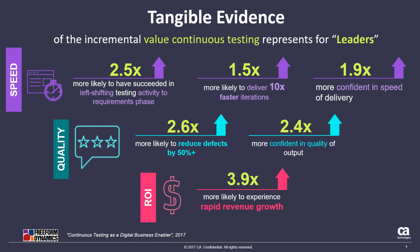And the main thing is, if you do continuous testing well, you will speed up your release cycles, you will actually improve your quality, and you will also have more confidence in the release. So the business and the organization will actually have more confidence in the quality of what's being delivered. And by doing that, you then can reduce your defects. So improve quality, reduce defects, and also more importantly, find those defects early.